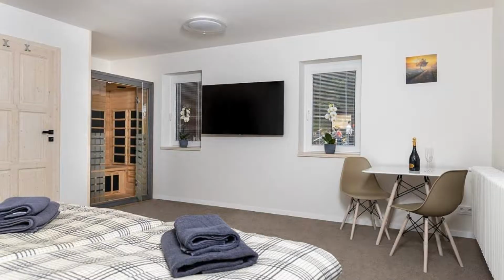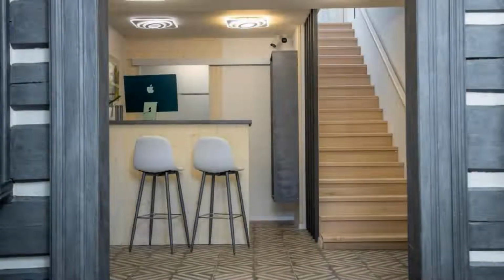Now you are watching a 3-star hotel. The location of the hotel is superb and guests love walking around the neighborhood.